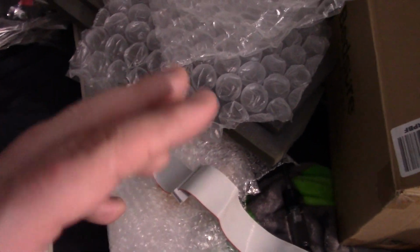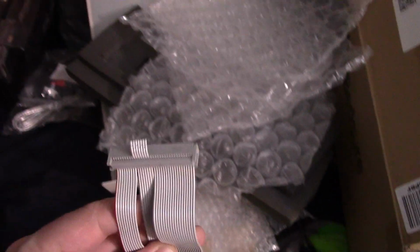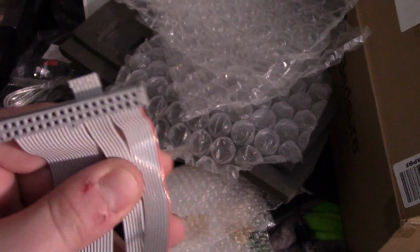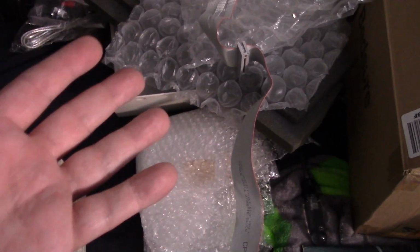So I went the easy way out, and I went online and asked, hey, I'll pay money. Can someone just make me one of these cables? And I'll even buy a drive. Just give me a pre-made setup that's confirmed, tested, and working, and I'll pay for the convenience.